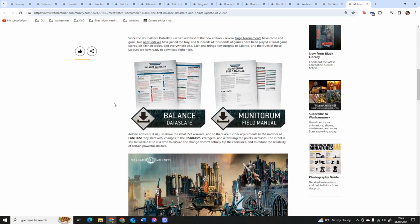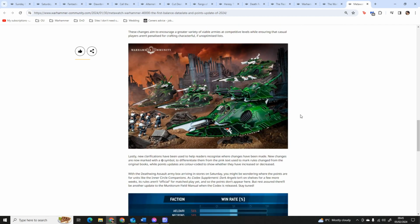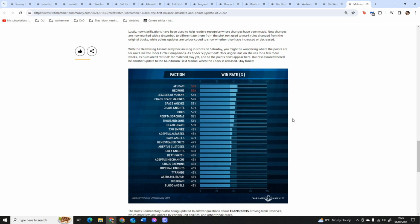Balanced data slate. This is the thing when you do this just once a week. The balanced data slate came out, and I do think it's interesting that they do seem to be closer to that balance that they want. They say they like everything to be within a 45 to 55% win rate. Eldari and Necrons are slightly over. To be honest, I feel like they have a weird approach to how they think of a thing as balanced.